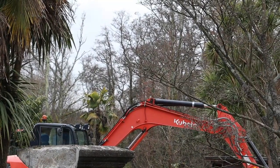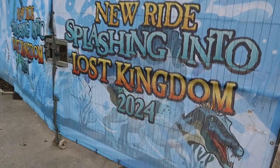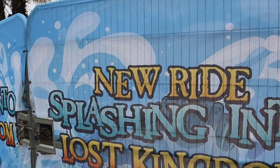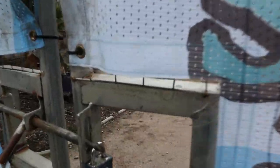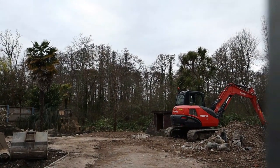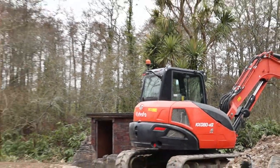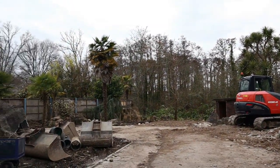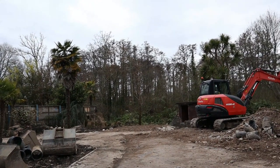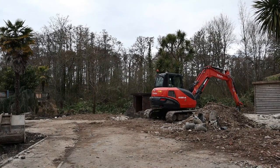It's a digger. It must mean it's construction time. New ride is splashing into Lost Kingdom in 2024. And here we go. Here's an exclusive look at the inside of the construction site. Let's have a little zoom in on the digger there. There we go. But in all seriousness, yeah, new ride splashing into Lost Kingdom 2024.